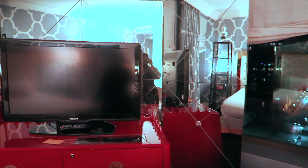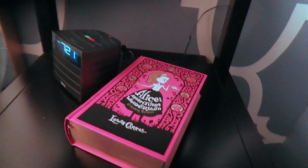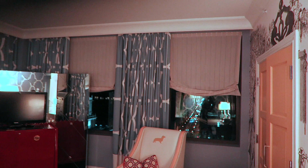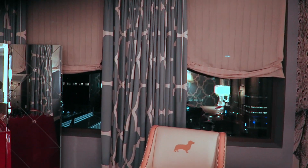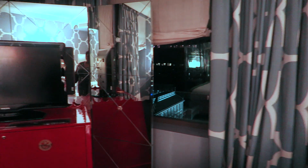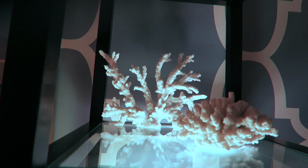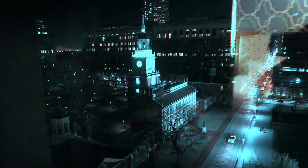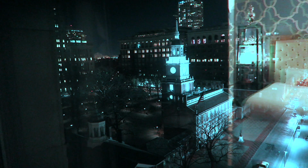This room is a corner suite on the 9th floor, and it features stunning views of Center City. And over to the left of the room, you can see sweeping views of the Benjamin Franklin Bridge. The wall decor is covered with wallpaper, and there is a red Oriental inspired piece that doubles as both a dresser and your mini bar. You have a view of Independence Hall as well as Liberty Bell.